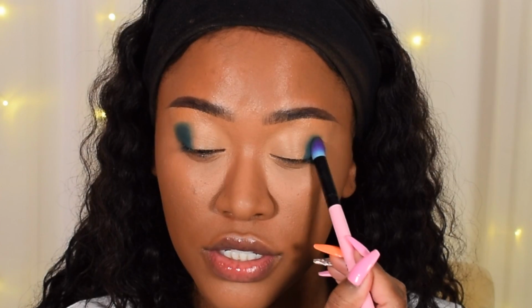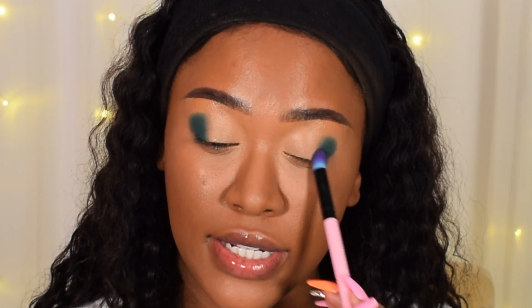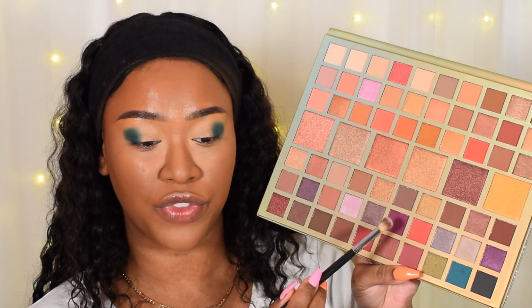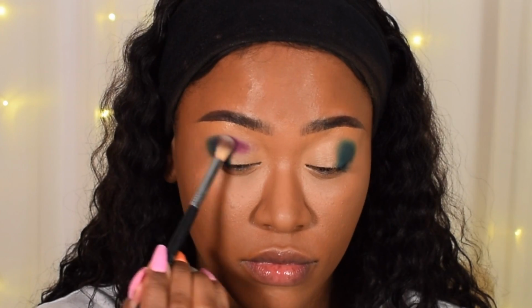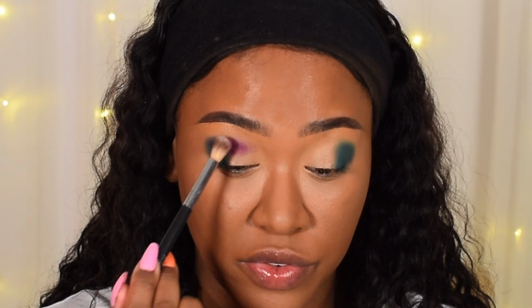Look how good my face looks, guys. Ooh, this shadow is really nice and pigmented. It's gorgeous, like a tealy color as well, tealy green, dark bluish. And then into the crease, I think I'm gonna go in with this purpley shade here. Keeping it low because I'm going to blend them both out with something else.